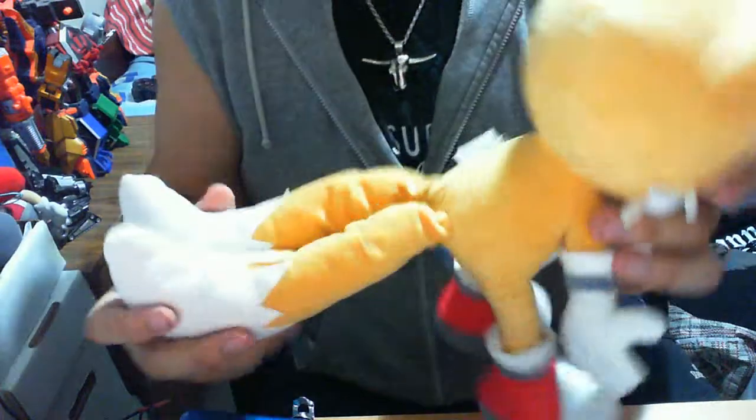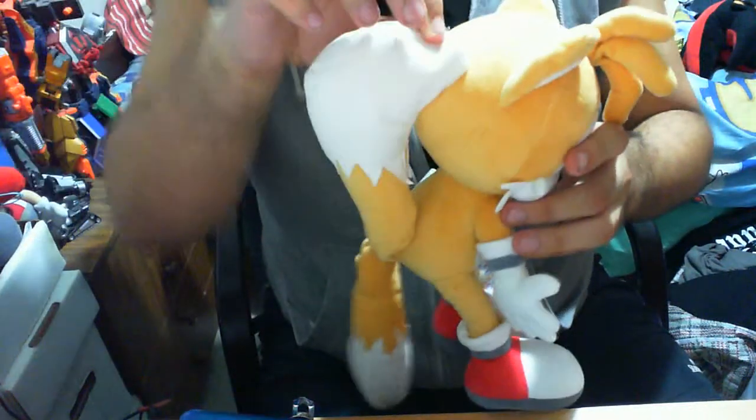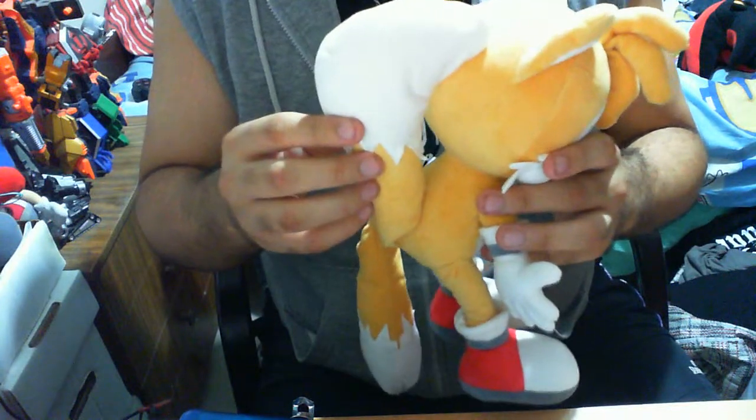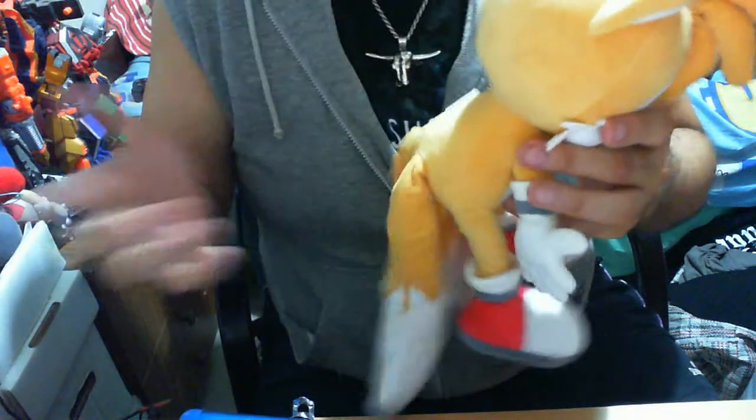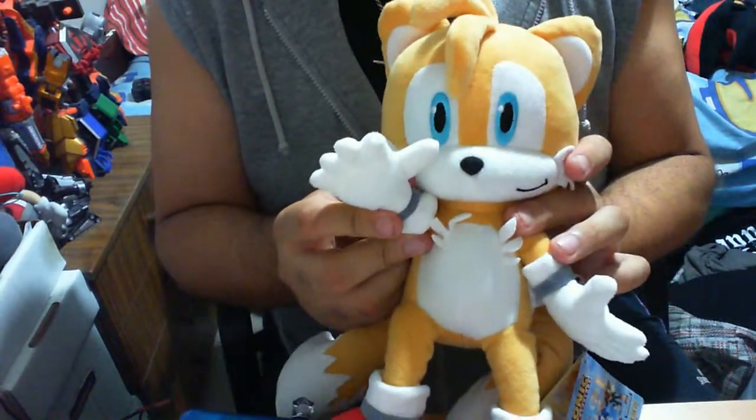Well, I do like it in terms of proportion. His tail is pretty long on either side, so it technically could work in terms of aerodynamics. I'm guessing, I'm not 100% sure on this, where it basically flies up and down. Awesome, like that.